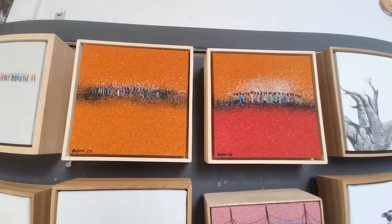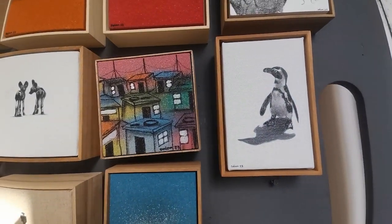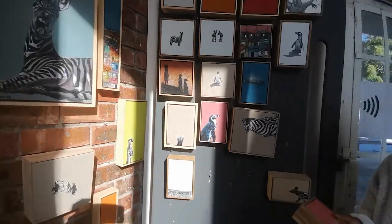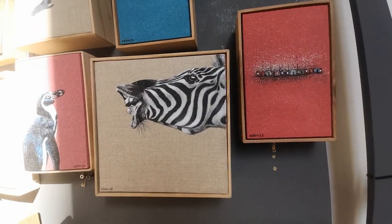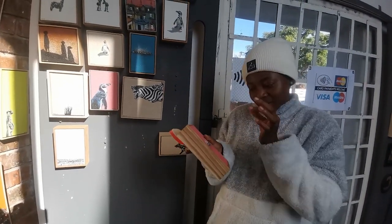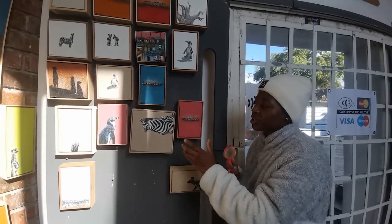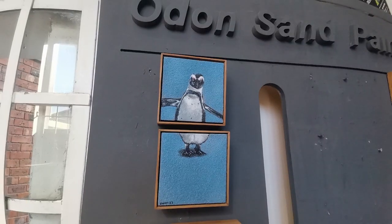So Odon first sketches the subject, puts a layer of glue on top, and then, depending on the subject, for bigger ones like this one and this one, uses a tea strainer, and for the smaller ones like these, uses his fingers to sprinkle the sand around. And for the final touches, he just does it with a fine tip brush, that's all. He learned this technique when he was a younger boy from his uncle. He's originally from Angola, so now he does this for a living, like his job.